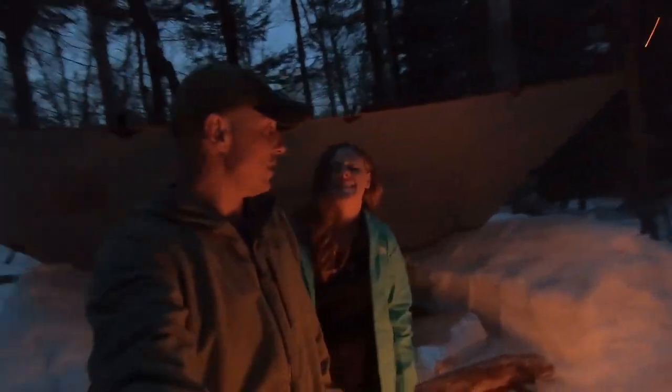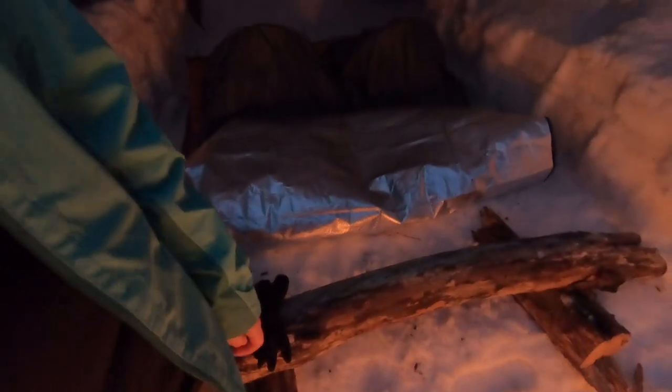Lindsay's been busy. She did all the sleeping stuff set up. Maybe you can see. I'll turn it around here. I folded it back. I made a little bench here that we can sit on. But we got our two bivvies out to research. Their bags in there. I got a little reflective ground sheet down.